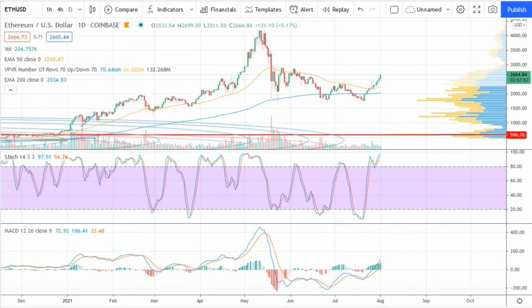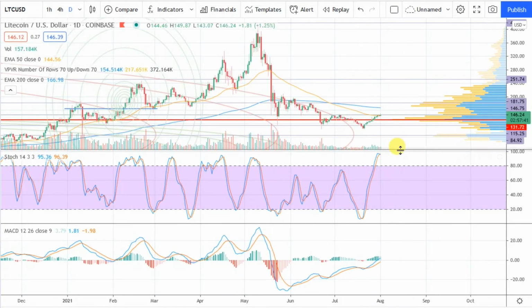Ethereum is on a tear. It's got to correct at some point. And when it does, it'll probably come down to the 50 or maybe the 200. But it looks like we're above 2,000. It's going to stay that way. Litecoin, peaked out, crossover about to happen.